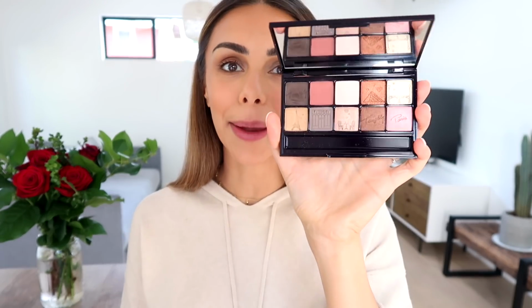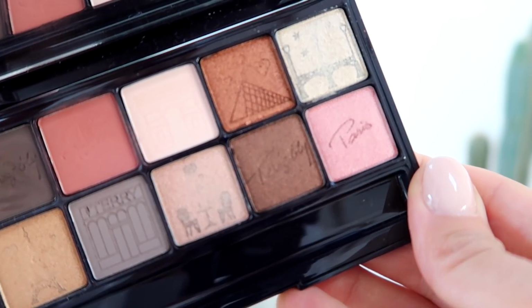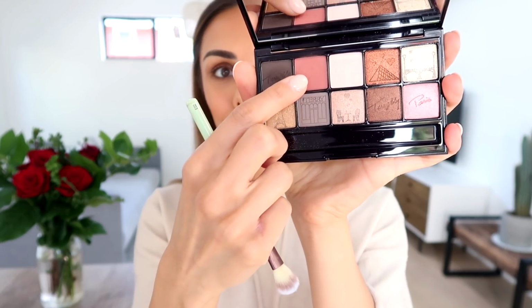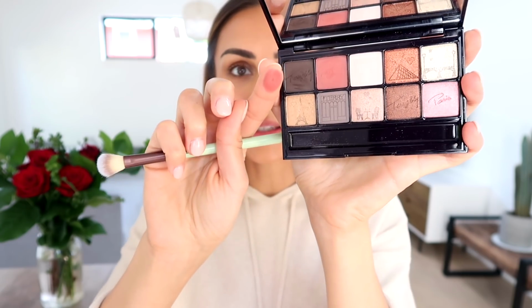Moving on to the really fun part, I'm going to use this gorgeous palette from by Terry. Again, this is their Paris by Light palette. It is so pretty, and there's a shade in here that I love and that I find quite unique. It is this one right here, this beautiful kind of brick red color. It is so stunning. It has a little bit of a rosy kind of mauve-y tone to it, and it looks amazing, kind of just washed over the eyelid, nothing too complicated.